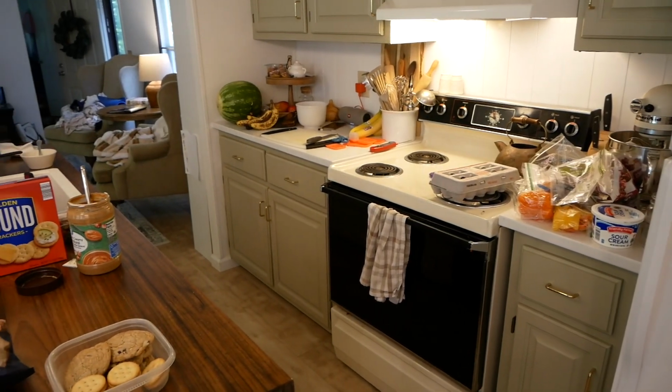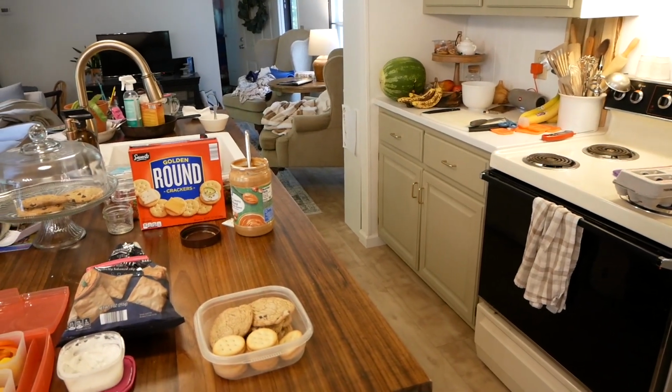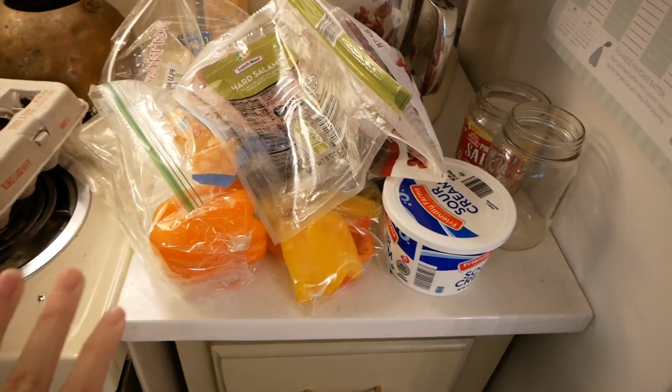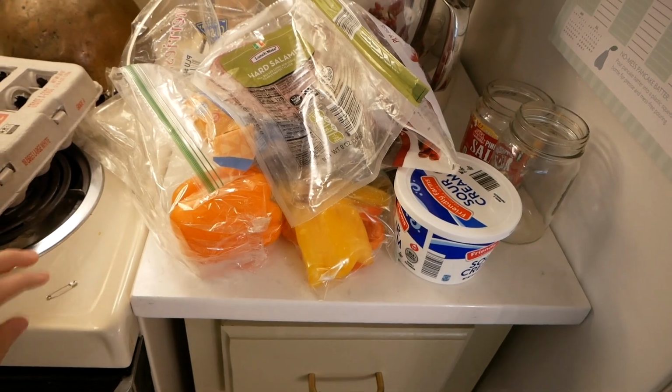This is the reality of the rest of the situation. So let me walk you through. I'll kind of show you the mess that we have, and we've got less than an hour to deal with it all. So these are the things that just need to go back in the fridge. This is a random safety pin from my dress that I wore to a wedding yesterday. I need to put that away.